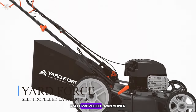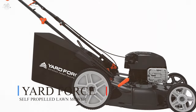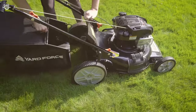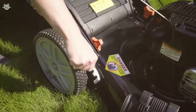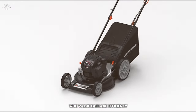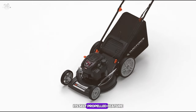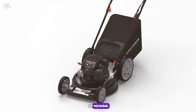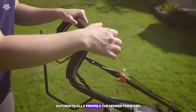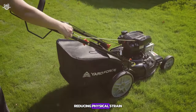Seven, self-propelled lawn mower. The self-propelled lawnmower is designed for those who value ease and efficiency. Its self-propelled feature takes the effort out of mowing, making it ideal for larger lawns or hilly terrains. It automatically propels the mower forward, reducing physical strain.